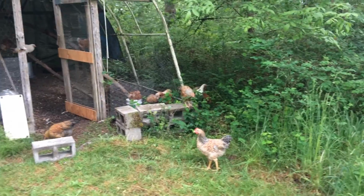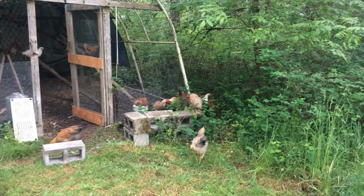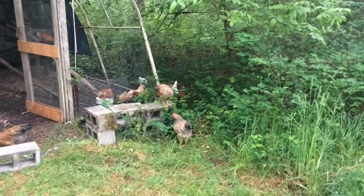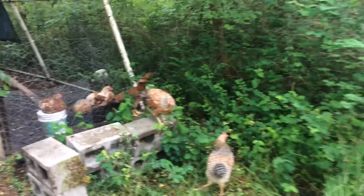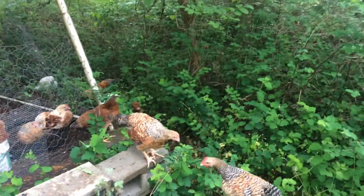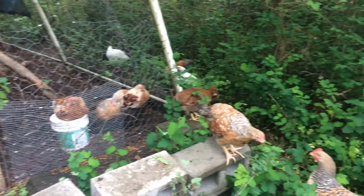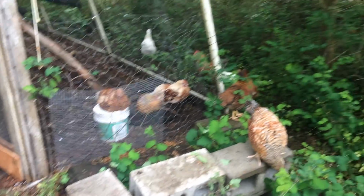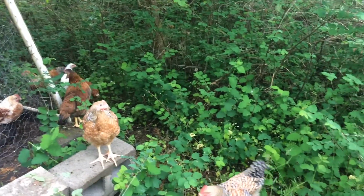We have the cats and the dogs locked up in the house so that these guys could come check out their surroundings. And I don't have my stick with me, and I just have my phone out here. I was out here working in the garden, but thought I would show you how they're all absolutely loving this.